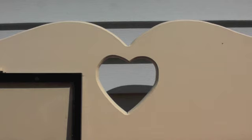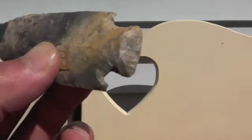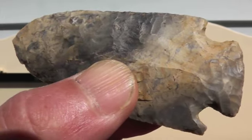Here's, I guess, number... let's see, that was 5, 4. I'm gonna say this one would be number 3. Now I got really excited whenever I found that. Again, I'm basing it on how I felt when I found it.